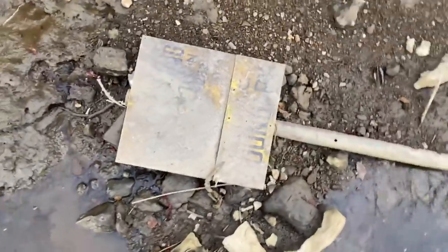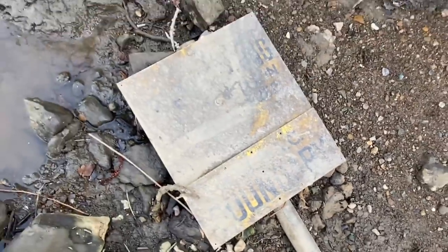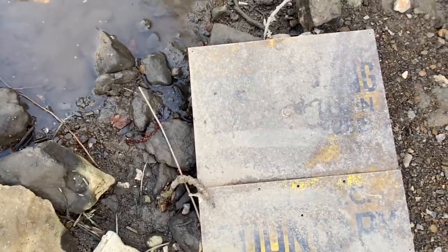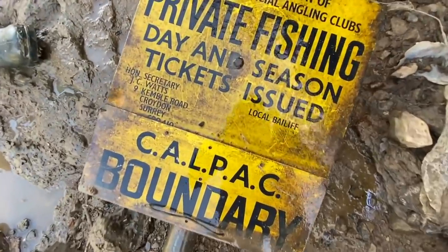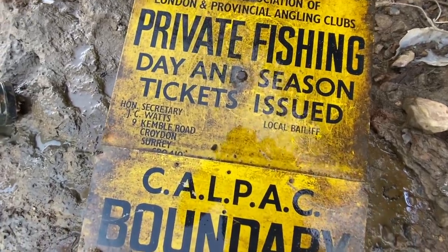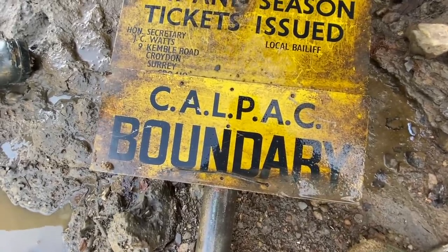Yeah, old sign here. It's hard to really say what's on it without sitting there scrubbing it. All I can see is local bailey. Private something, private mooring probably. So just cleaned this up, quite an old looking sign. Central Association of London and Provincial Angling Clubs, private fishing. Date and season tickets issued. I know you can all read, but I thought I'd read it for you anyway. CALPAC, not sure what that stands for, but I'm sure I'll find out.